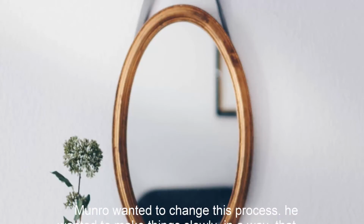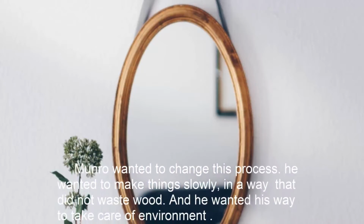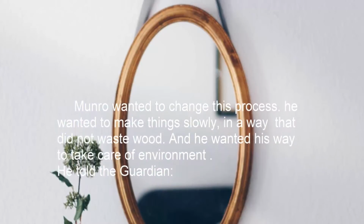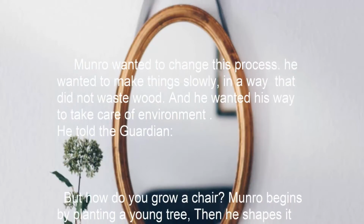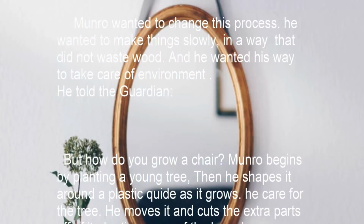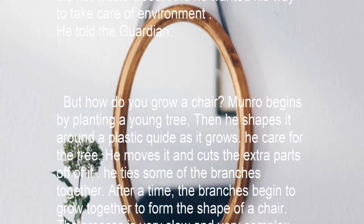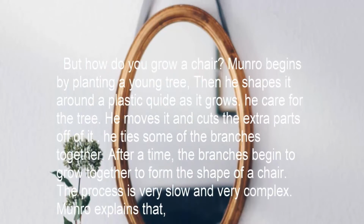Monroe wanted to change this process. He wanted to make things slowly, in a way that did not waste wood. And he wanted his way to take care of the environment. He told The Guardian, "When you look at the process from a manufacturing point of view and from a design point of view, it makes total sense. Why would you grow trees and do all the extra work? Why not just grow the shape you want? You can make thousands of chairs the same way as you can make 10, but each one is different."